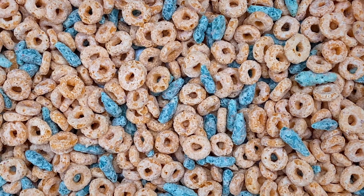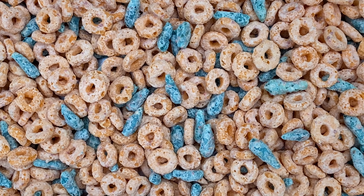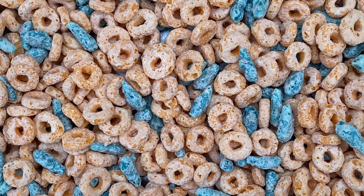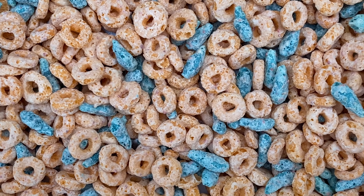So here's what a bowl of these Apple Jacks and blue carrot pieces look like. You can see the unnaturally blue carrot pieces there. Gotta say, it's not super appealing. I mean, obviously not now when the cereal is gross and stale 15 years later, but even at the time, I feel like they missed the mark with this ad campaign.